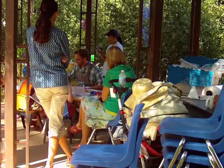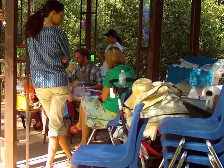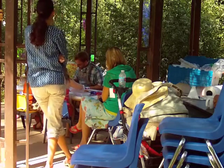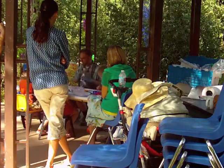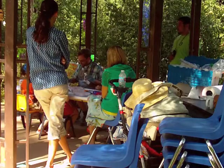I'm going to get some blue here so I can make some watercolor. Colored water. And here's the pond. There's a little pond. And then the pond kind of goes up. And then there's a waterfall. Okay, so here's my waterfall. I'm going to put some white crashing at the bottom of the waterfall.